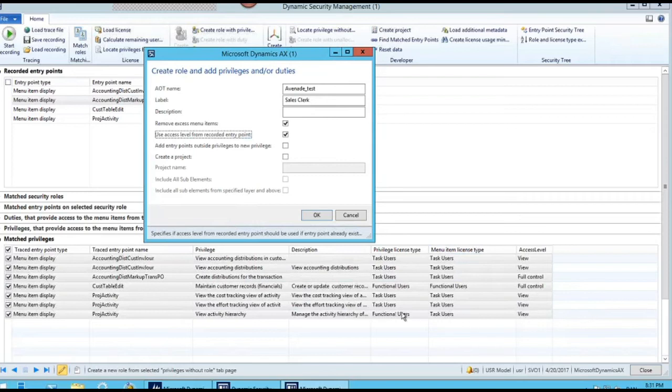So instead of just adding the existing privilege, you can actually end up working very proactively with your license situation. So you can slim everything down to the utmost importance, thus, as I said before, optimizing the working process, but also optimizing what you pay for your AX license, because you don't assign menu items to your users that they don't need.